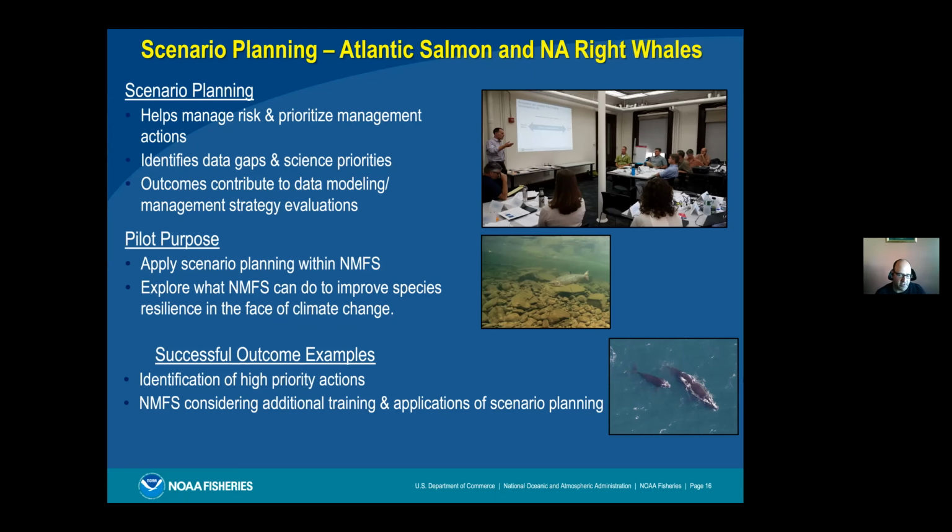And there's currently a US East Coast climate scenario planning exercise that's being led by NMFS and the Mid-Atlantic Fisheries Management Council. That's an East Coast wide scenario planning exercise, which is currently underway. So if you go to the Mid-Atlantic Management Council's website, you can get more information on the US East Coast scenario planning effort that is currently underway.